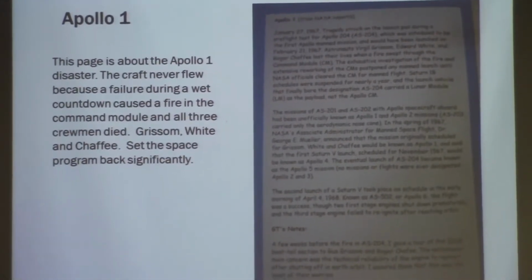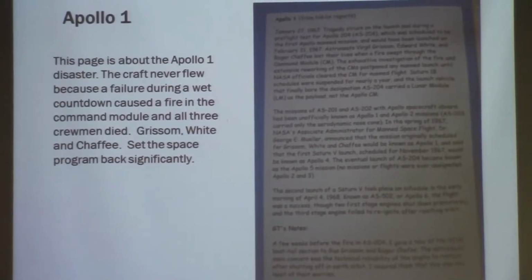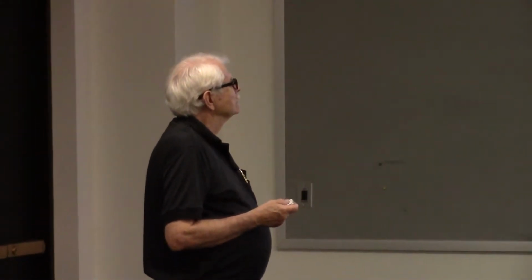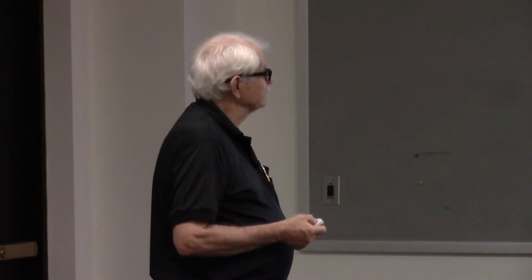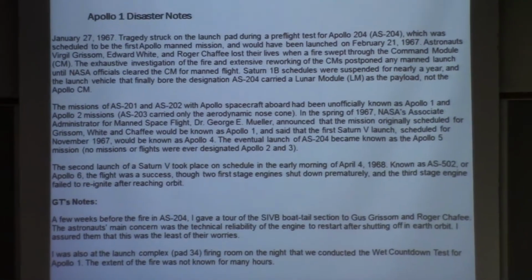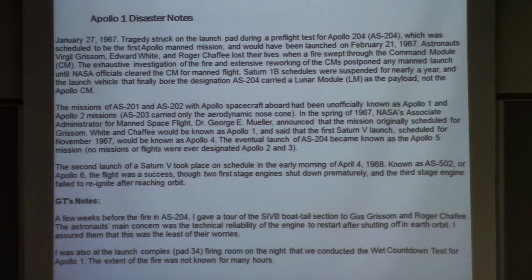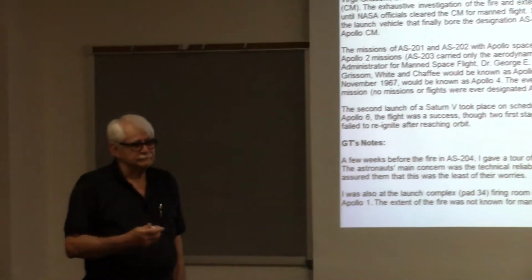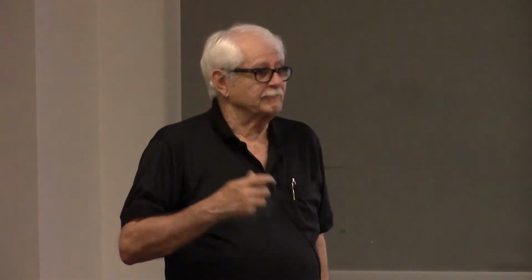But we had a disaster. On the next vehicle, which was designated as Apollo 1, the crew, Grissom, White, and Chaffee, were lost. And as it turned out, I was out at the Cape that night, and we were doing what they call a wet countdown, CDDT, or a countdown demonstration test, which we would run, load all the propellants, load the liquid oxygen, load the hydrogen, and everything was ready to go. We take it down to T-minus 20 minutes, and then we kill it. That was it. But the astronauts went in there at about T-minus 2 hours, and then somewhere around T-minus an hour or something like that, there was a fire in the capsule.